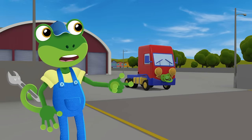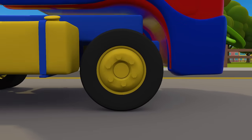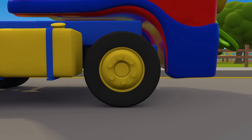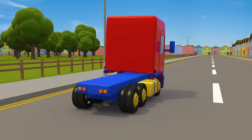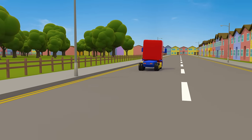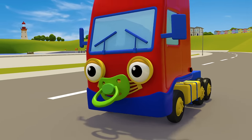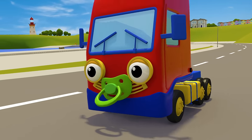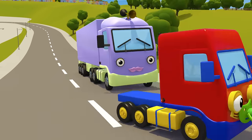Here comes baby truck. Baby truck's wheels go round and round all day long. Baby truck's dummy goes squeak, squeak, squeak all day long.